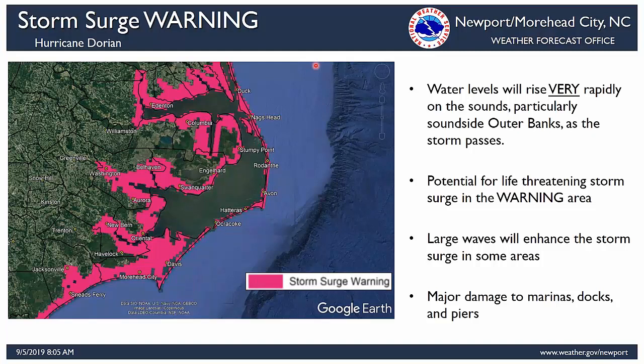Speaking of storm surge, again, water levels will rise very rapidly on the Sounds. We're talking specifically the Outer Banks Sound side as the storm passes itself. All that water that's pushed into these inland rivers and the western end of the Pamlico Sound will go back rapidly to the east, impacting the Sound side of the Outer Banks.